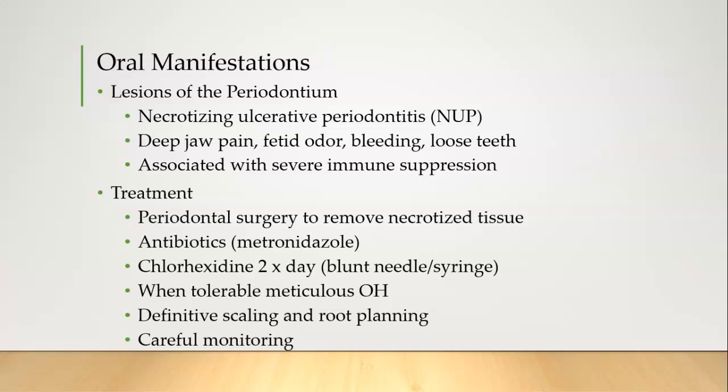And so, you know, this NUP can show up in other incidences, but with very sick individuals with HIV AIDS, that's when you would see it. Very painful, areas of dead bone, areas of exposed bone, sloughing tissue, referred to as necrotizing ulcerative stomatitis. Infected bone may need to be removed for healing. So yeah, it's really quite awful.